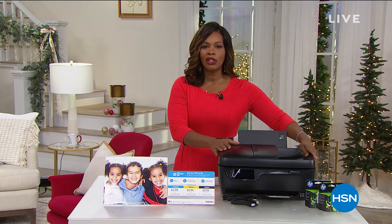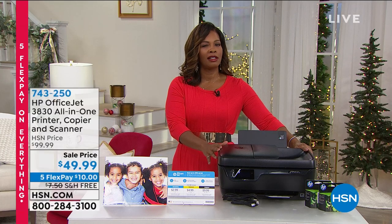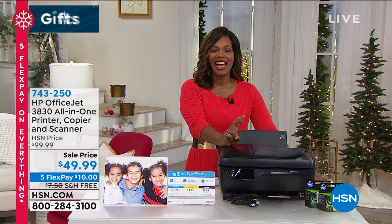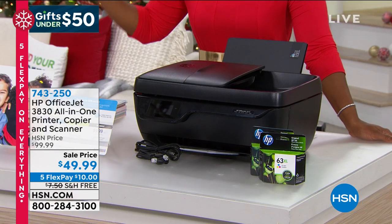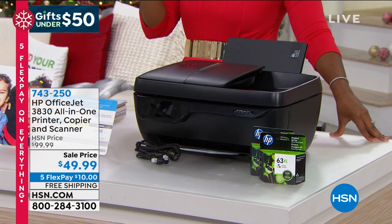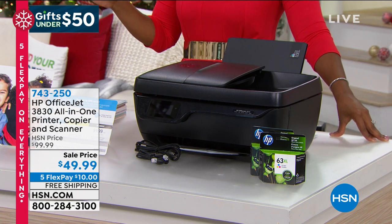And I'm standing next to a printer, and you're probably thinking, wait a minute, a printer under $50? No, it's a printer, a copier, a scanner, and a fax under $50. How do we do that? I'll tell you, this is an HP. HP is America's top selling inkjet printers. They know how to do it.